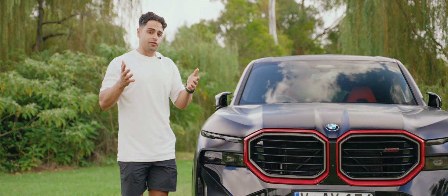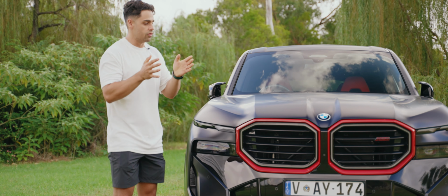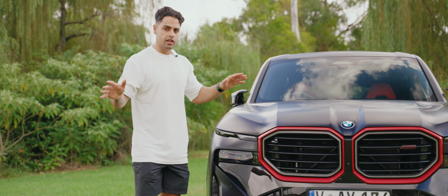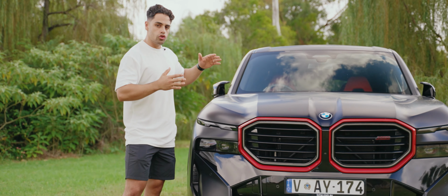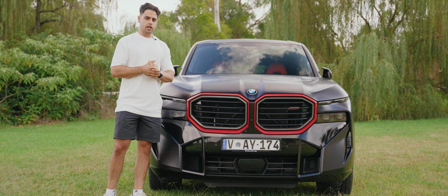I like it. I like the fact that BMW is the only car manufacturer that's actually trying to take a stab in the dark of designing every single car in their range completely different to each other. You look at Audi and Mercedes, they look exactly the same, all their high performance cars. With BMW, you know what you're driving, and I really, really do appreciate BMW's design for that.